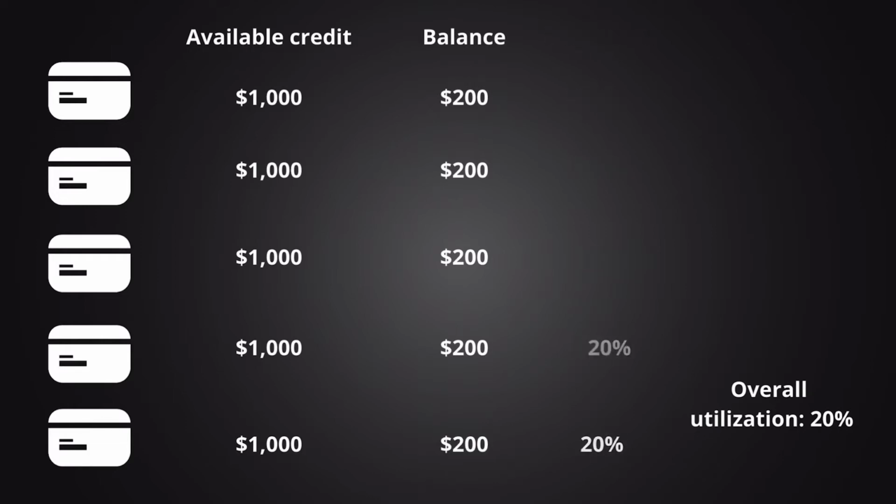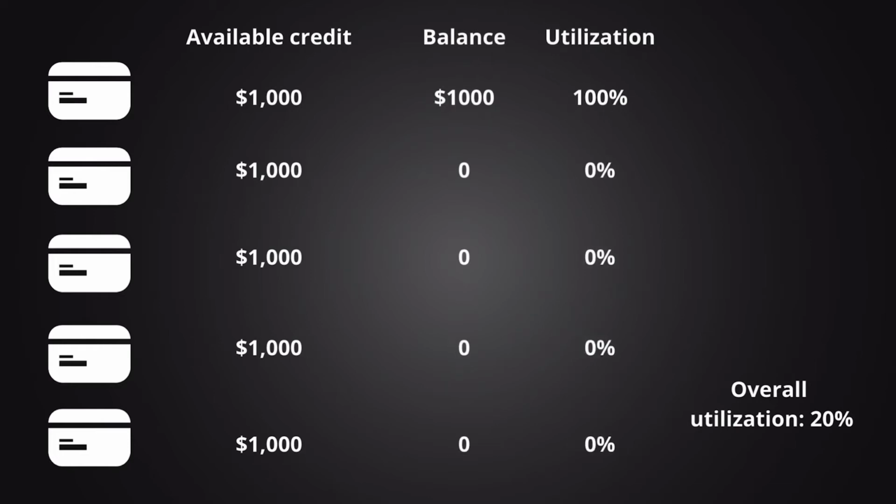But if you spend all 100% or $1,000 on one card, that one card is 100% utilization and the rest are 0. The banks and the credit bureaus look at that poorly of having one card at 100% utilization, and your score is going to be brought down, even though on an overall basis, it's not that bad. We'll talk about credit card utilization more later on in the video.